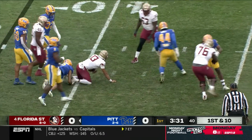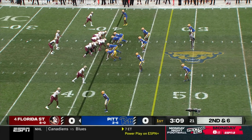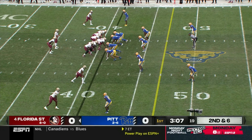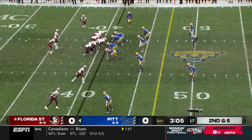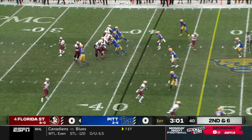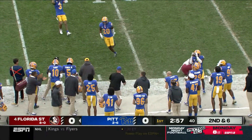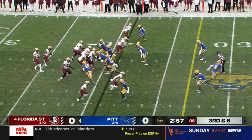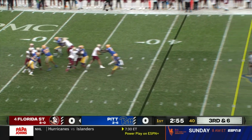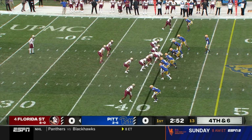Here's a designed quarterback run. Luther, good to see him back. Second and 6. Douglas in motion again. Travis downfield, almost intercepted at the 42. Third and 6, Travis gets rid of it downfield, overthrown. And where's it going to come from?